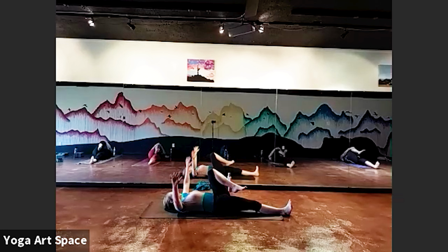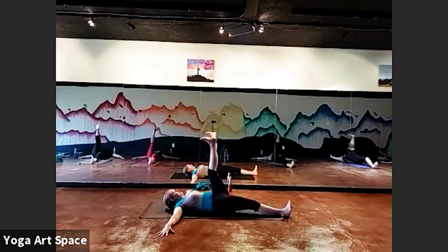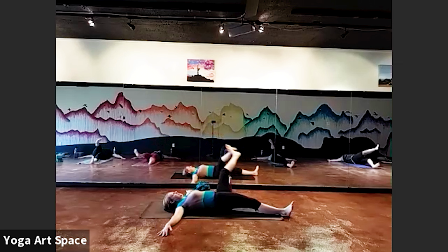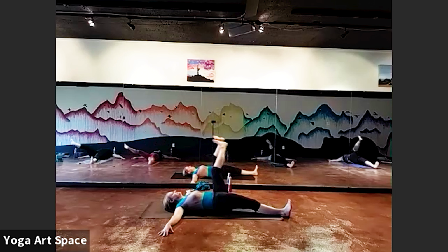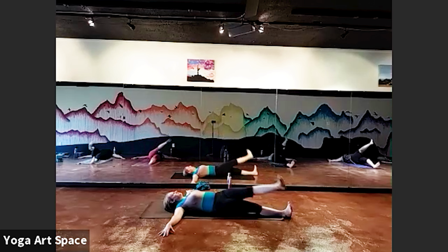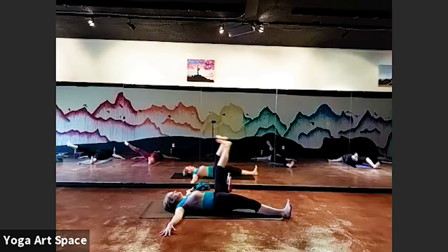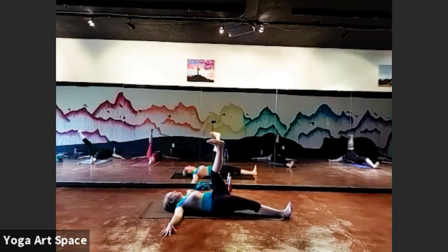Good. So open the arms back out, leg up to sky. Always know if you need to make the circle a little shorter, that's okay. Let's cross over the body to drop down, go around and up. Here's four, three, the breath flowing, two, and one. And then reverse.